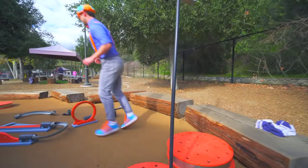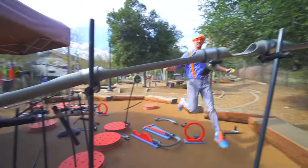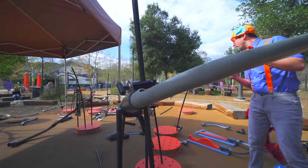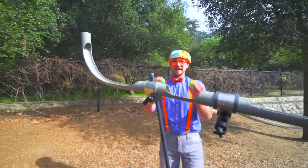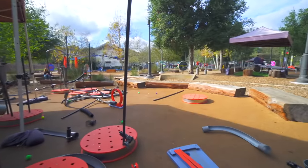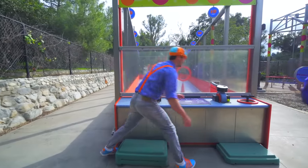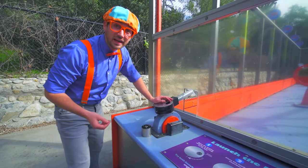I need to find a ball. I have 4 balls. 2 green ones, a purple one. I can put this one here. Did you see that? How about come on this side so you can see it? Okay, here we go. Go! That was awesome! Come on! Hey, put this right here, sure, there you go. Okay, I need to go find a ball.